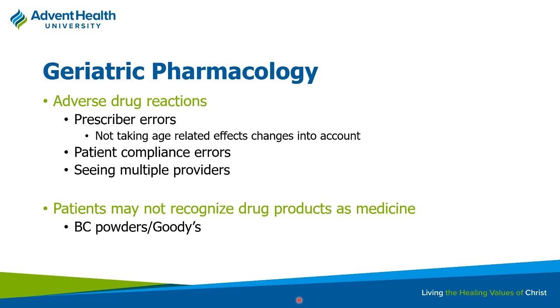And a lot of times patients may not even know what meds are meds, right? So have you ever heard of BC powders or Goody's powders? That's a very common thing. They're actually aspirin. A lot of patients don't know they're aspirin. They just say, oh, I just take it whenever I have a headache. And they can get aspirin toxicity pretty easily because they don't realize that they're taking so many of them.